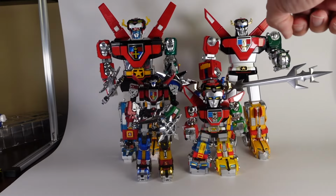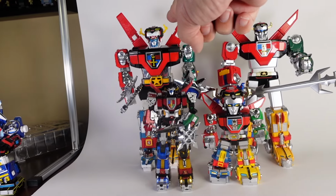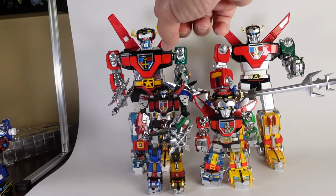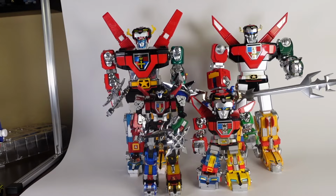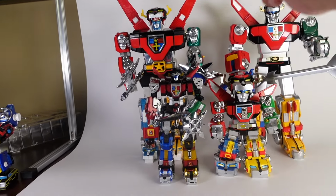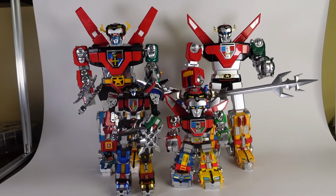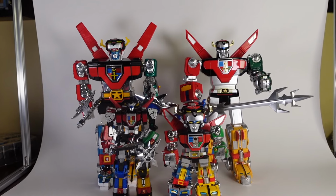So we had the 3-0 Voltron right here, the original Bandai, not Bandai, the Matchbox 1982, lead paint and all. Lucky Cat's Microcosmic Elvis, and then, of course, the new Action Toys chibi-looking Voltron right there. So that is all of them.